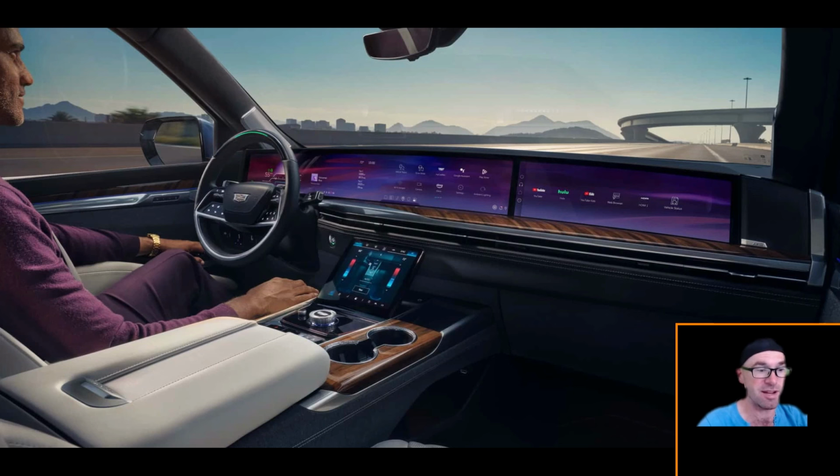55 inches of screen. You got the vents that run just straight underneath that. And then, why bother designing any kind of these nice control knobs when you can just put another screen down there, right? So to me, this, I don't know. Let me know what you guys think of this. To me, I hate this. This is not the future. This is not where I want to see the future going.